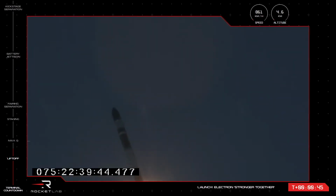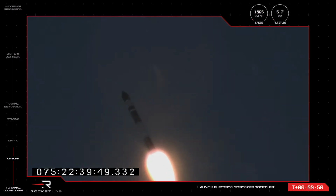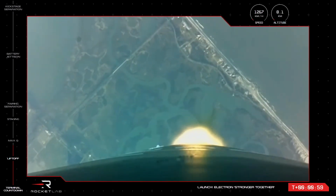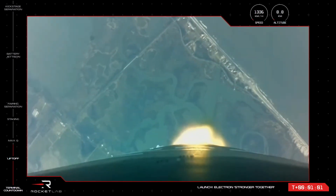Now that Electron has left the pad, its next milestone is max Q, the moment when the density of the air around the vehicle and its acceleration through that air creates the maximum aerodynamic pressure that the vehicle will experience in flight. You'll hear Mission Control announce this milestone soon enough.